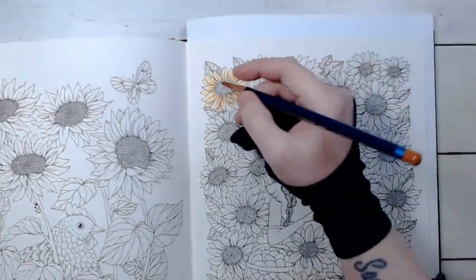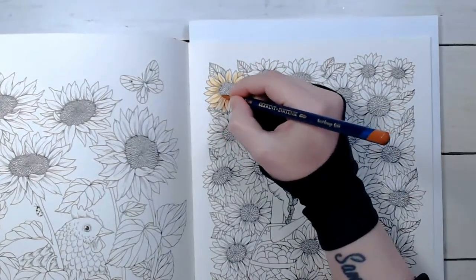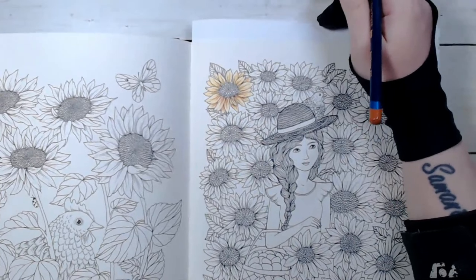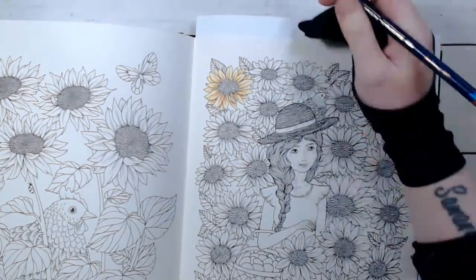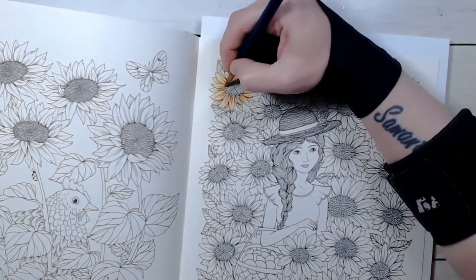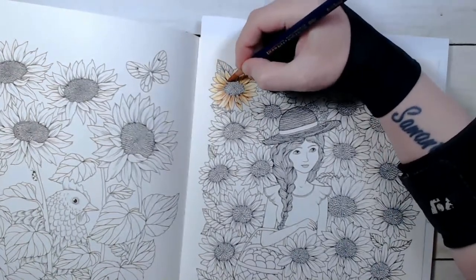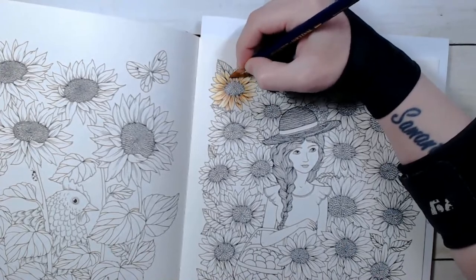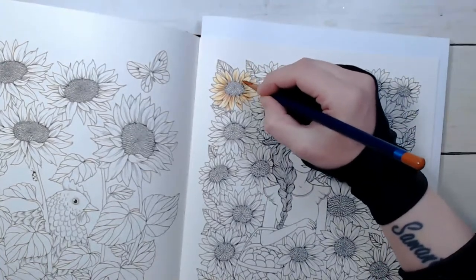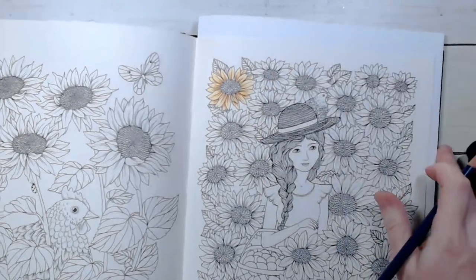See here, I got paint everywhere, my goodness. Oh, whoops, I just went into the center. It's fine. After this one, I think I'm going to add a little bit more of the first color we used, and then I'm going to activate and see if I like how it comes out. I might switch out this color. I know I like the other two. They're my go-to colors for sunflowers.